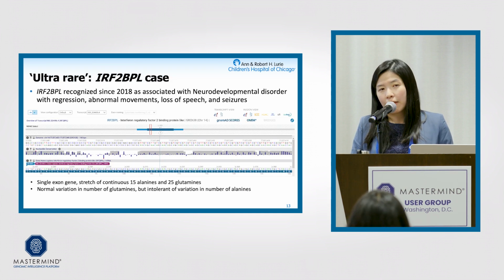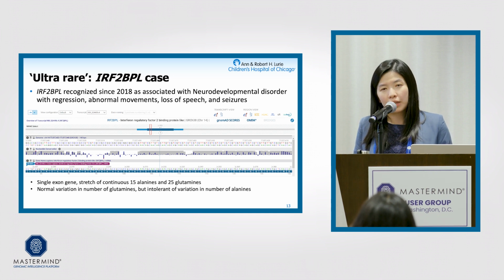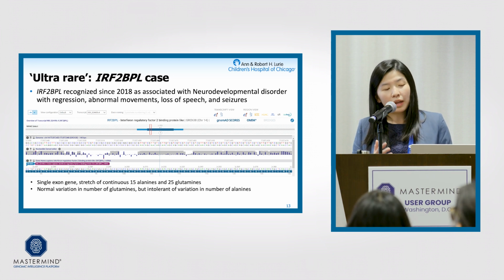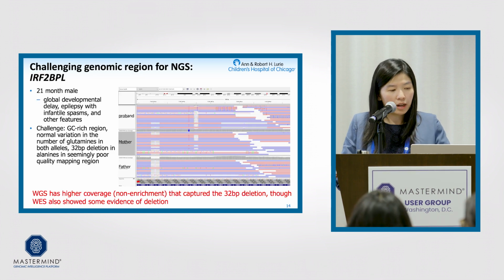Then one other case that I have as an example, again an ultra-rare case, was a variant in this gene called IRF2BPL that was recognized since 2018 to be associated with a neurodevelopmental disorder. But this gene is complicated. It's really only a single exon, but there's a stretch of 50 alanines and 25 glutamines in the region, which is very unusual. And you could have normal variation in the number of glutamines, but not the alanine. That compounded the analysis to a very large extent.